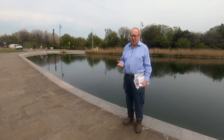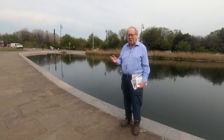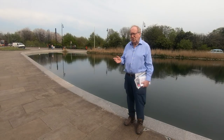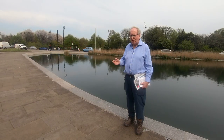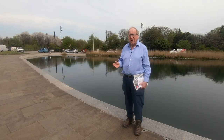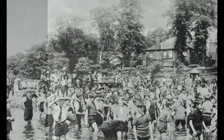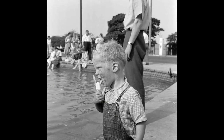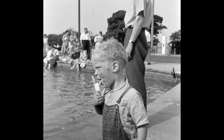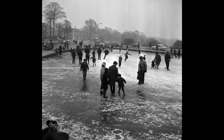Its next reincarnation really was when Hampstead Heath became a place of leisure for Londoners, and it became known as Hampstead on Sea. And there are pictures which show the type of things people did on their Sundays, which was floating their model boats, and paddling, and it became a very popular area.